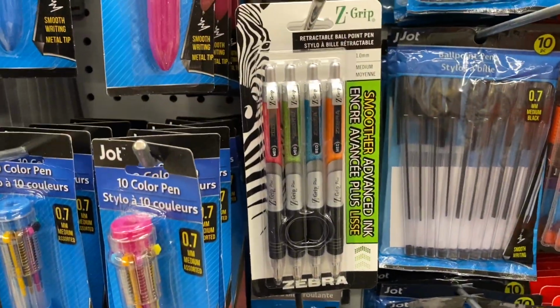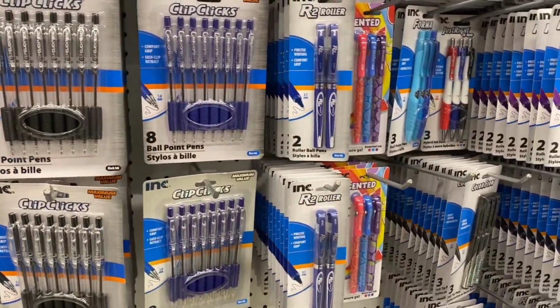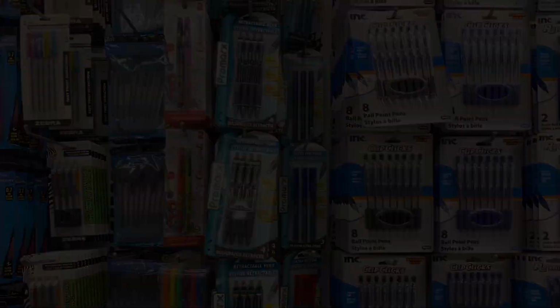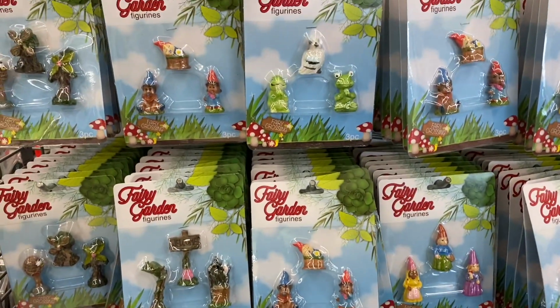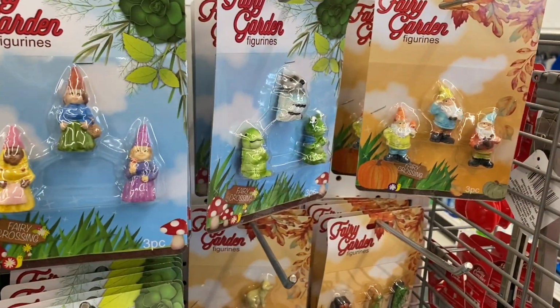Oh, they have some more of this Z grip. Lots of pens. Well, I think I'm going to be heading to the checkout. I did remember to come check the garden end cap here.